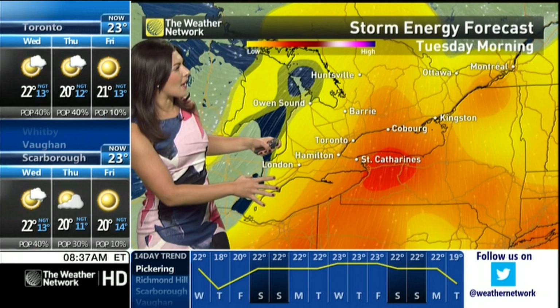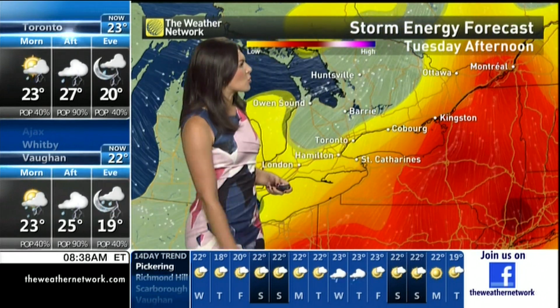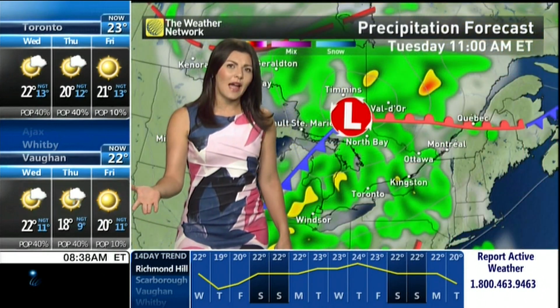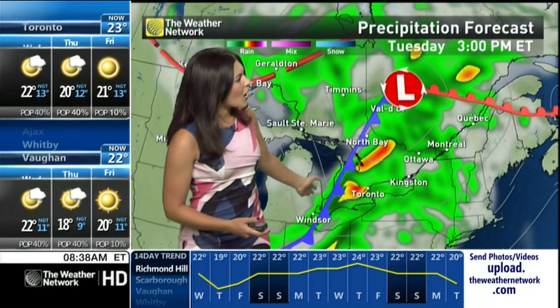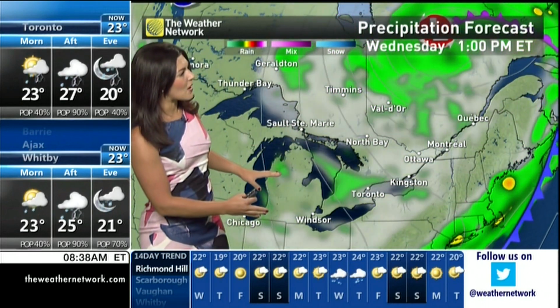When we talk energy today, there's really not huge amounts of energy to work with, but we certainly have that trigger. As that cold front comes through, adds that lifting mechanism, bam, we get those storms. So that's what we're going to get into the afternoon, really late morning, early afternoon. That's the picture for us. So here it is. The cold front comes across, brings us those thunderstorms, murky sky today, overcast, not the best day. And then by the time we're in the evening, we're cleared out.